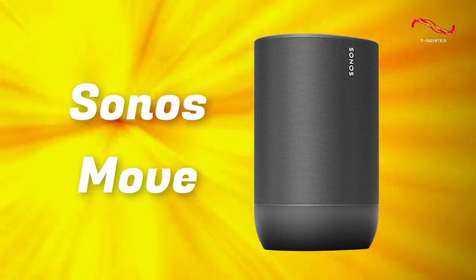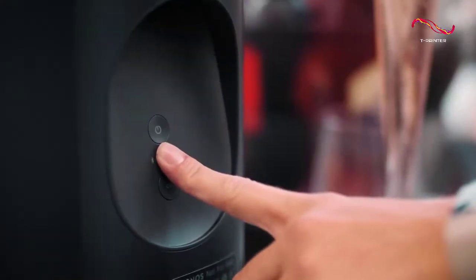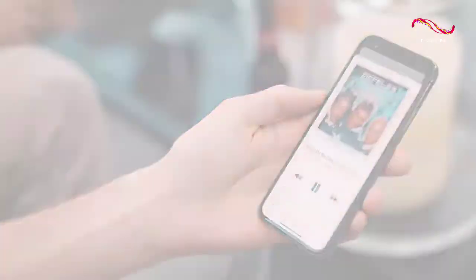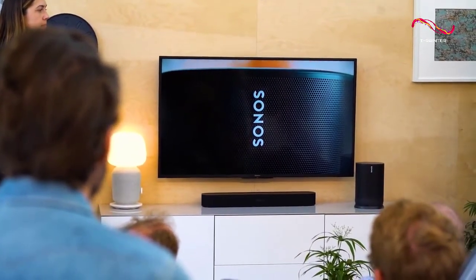Sonos Move. Now, the Sonos Move is a portable speaker that's incredibly versatile and has great performance. It does have both Bluetooth and Wi-Fi connectivity, which is a huge plus. And it also has low latency over Apple AirPlay, which means that you can watch videos over this connection, which is really great for watching things like Netflix or YouTube.